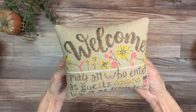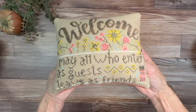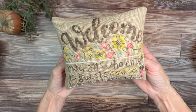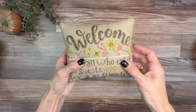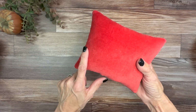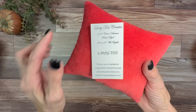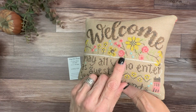Let me bring this up so you can take a closer look at that. I love the color schemes that Cathy chose for this one. It says, "Welcome, may all who enter as guests leave as friends." I also had a chance this last weekend to meet Cathy again at a retreat I was at, and Lois of Lady Dot Creates. So I decided to use Lois's velveteen fabric as my backer for this pillow. This color is called Tomato, and I loved the bluish red tint to it and the way it coordinated with the pinks in the front.